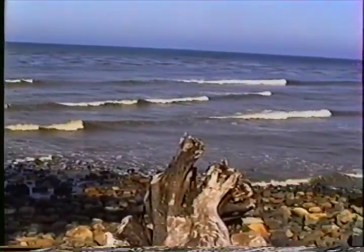shooting. There comes another big one there, breaking over right there. That's the kind that'll roll in the boat with you if you're not careful. They're about 6 foot high. There's some more big ones breaking out there.